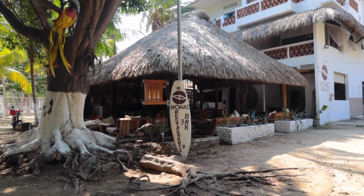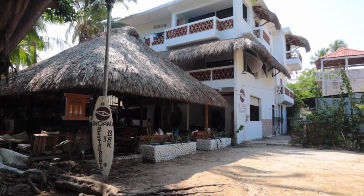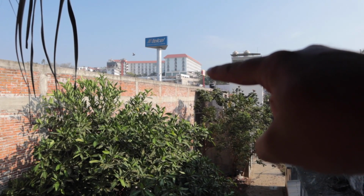We're here at Nomad Hostel, where we booked our accommodation for the next few days, and it's absolutely beautiful so far. We do have a private room. We didn't get a shared room, but it's got AC. Excited about that. What about you? Oh yeah. Got a little bit of an ocean view. More importantly, we also have an OXXO view.